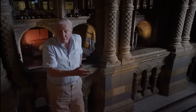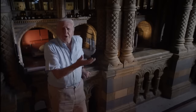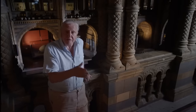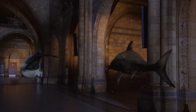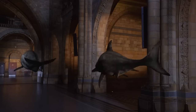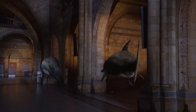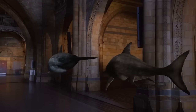Dolphins are mammals, ichthyosaurs, reptiles. Very, very different groups. They're not at all closely related. And yet, they both have very similar body shapes. They're a remarkable example of what's called convergent evolution. Two groups of unrelated animals that have evolved similar bodies to suit the same environment.